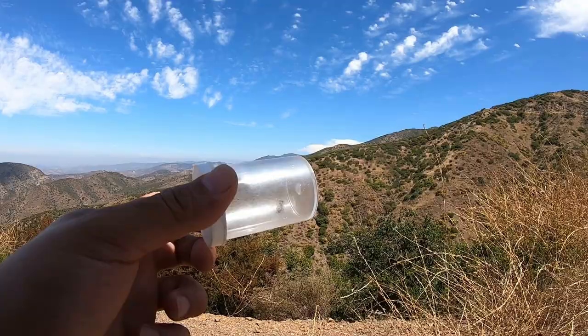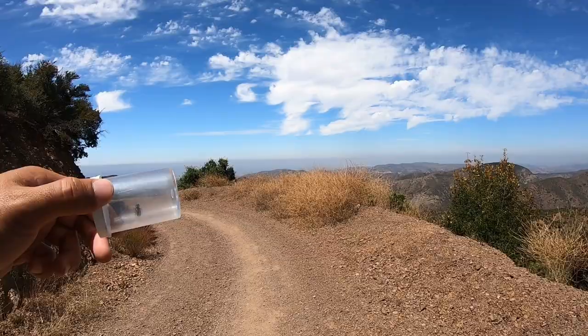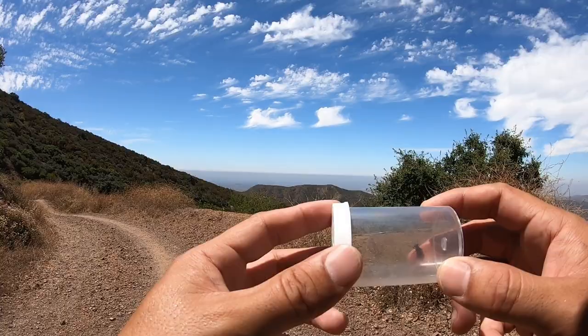Like this is a deer fly. Oh shit, I'm getting bit right now. All right, I'm gonna walk and talk. All right, so this is a deer fly because it's small, but there are larger ones known as horse flies, and those also bite people. And those suck, and they're pretty common too.